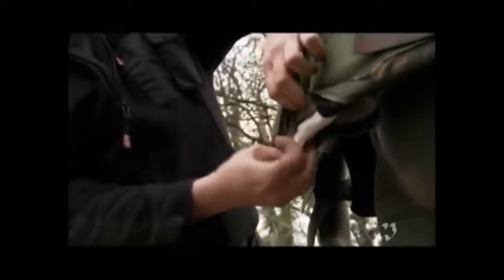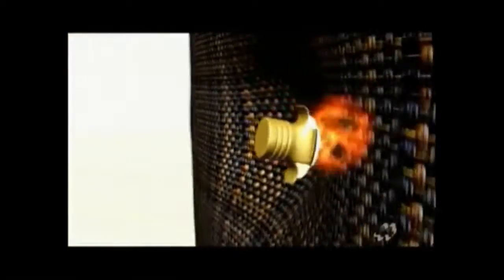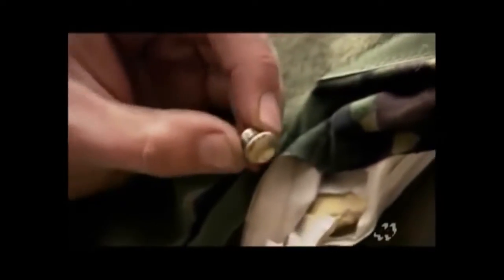Well, here's the entry hole. Let's see what damage it's done. Hasn't gone through. I can feel it down at the bottom here. Kevlar's strength is in its fibers, which act like a spider web catching a fly. The fibers absorb and disperse the energy of a bullet, preventing it from penetrating. The Kevlar jacket is effective against Scott's pistol, but it can only do so much against the high-velocity rounds of today's battlefields.